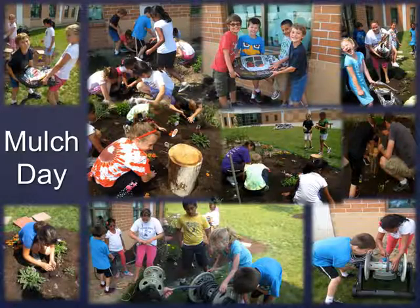The next day, we had mulch day, and the kids came out and they mulched the garden. It was really fun. They even were able to set up the hose themselves. This was really a student-centered project, and the kids were behind 100% of what happened.